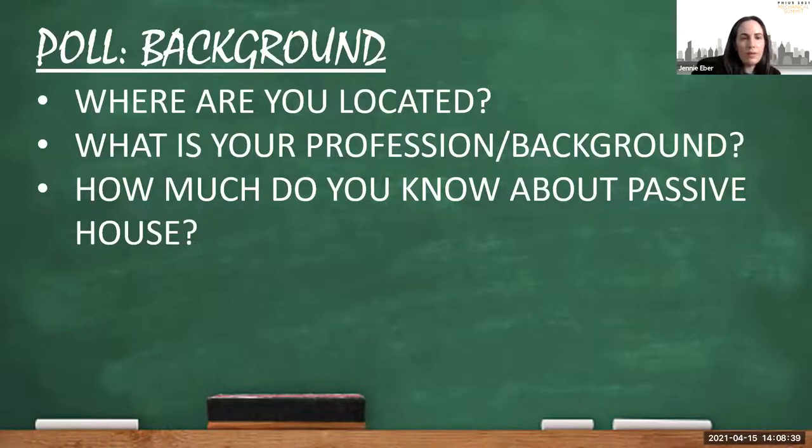a few builders. And then how much do you know about passive house, passive building? About 8% are brand new to the topic. Awesome. 58% somewhat understand the concepts and metrics. There are a few people who have heard of the concept, but not the details. Oh, we have a few passive house professionals or equivalent, welcome. And then a small percentage of extensive experience and experts.